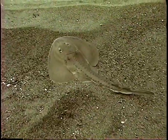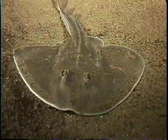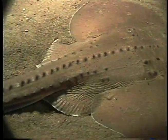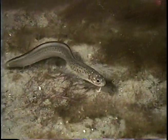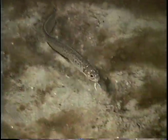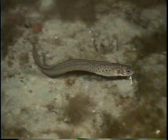The thornback swims over the sand in search of food. This ray-like fish has the ability to detect the electrical impulses of animals buried in the sand. Cusk eels are also active at night. They can dig back into the sand tail first.